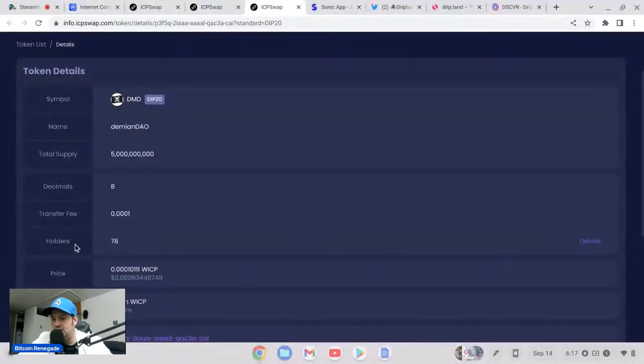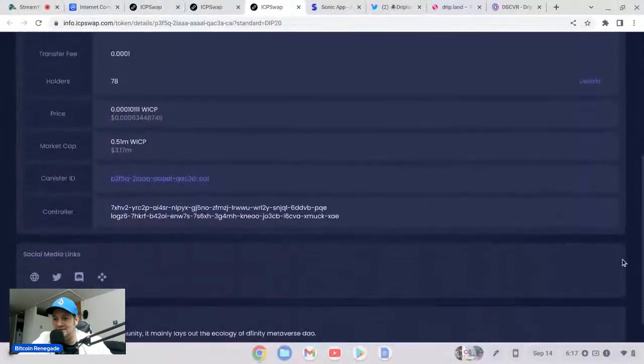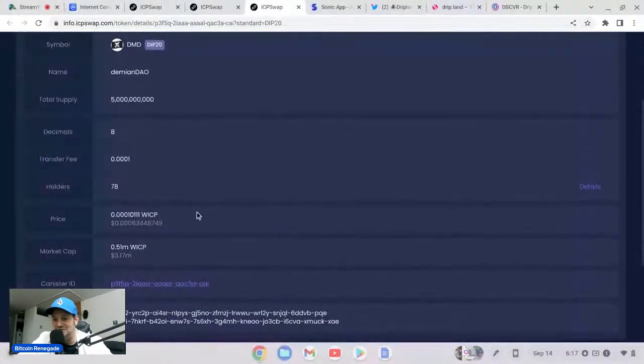Is there a tech problem that is making it do that? Because I would buy into this token just to see what would happen. More than 78 people should be in this. I would take a chance on it, especially if only 78 people are going to try it out. That isn't enough to actually see if it's going to work. So, yeah, I don't know. I would keep an eye on this.